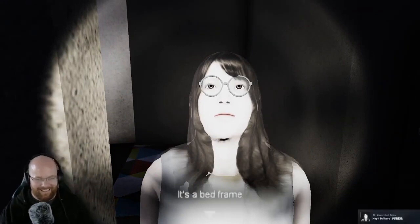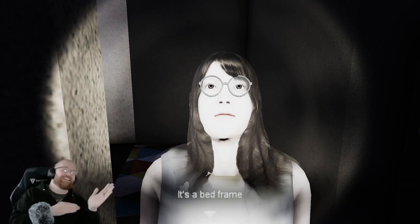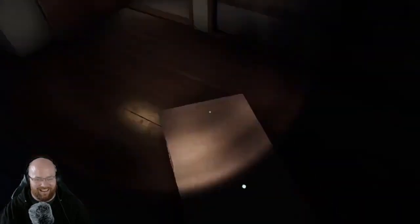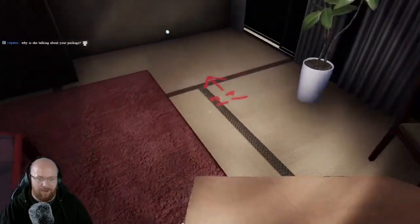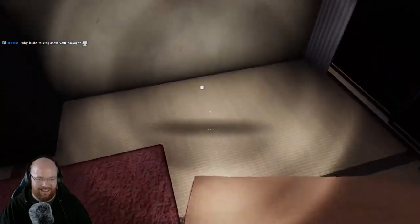That package. I need like the Pornhub sound effect. That package. Boom, boom, boom. It's a bed frame. You're gonna help me build it, right? I mean, no. But... Is it going here by any chance? Is it going here? There you go. Set up the bed frame.